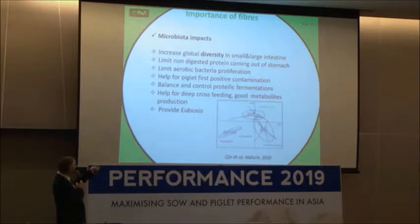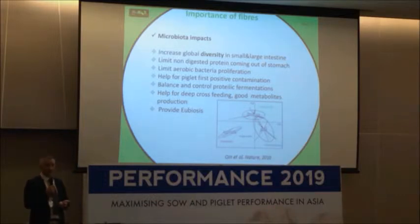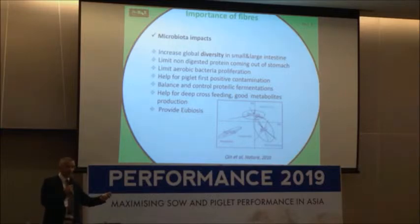So then, using the right balance of fiber, you will increase the global diversity of this microbiota. That means more families of bacteria inside. And from this diversity will come all the positive metabolites and control of the negative metabolites.